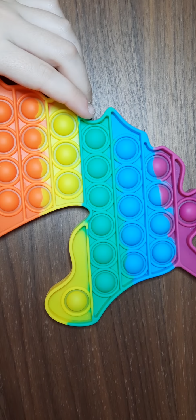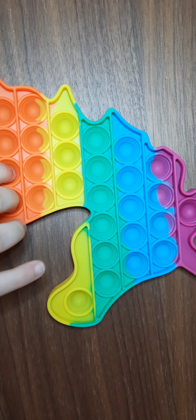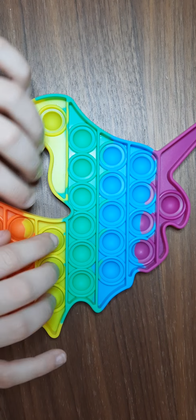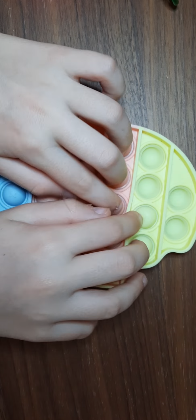Twentieth fidget, one of these. They are so ginormous. There. 20th fidget. 21st fidget. 22nd fidget. I have a lot of them.